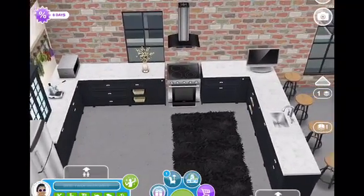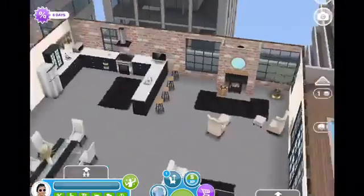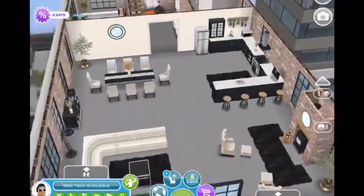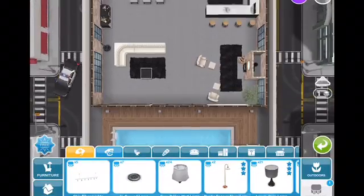And then over here in the kitchen, I've kept the layout the same. I've changed out the bar stools and then brought the black rug over to balance it with the two living areas there. So that's what I've done with that great room area. I really, really like how it turned out. It does look like a loft apartment. And I've left the pool area alone.